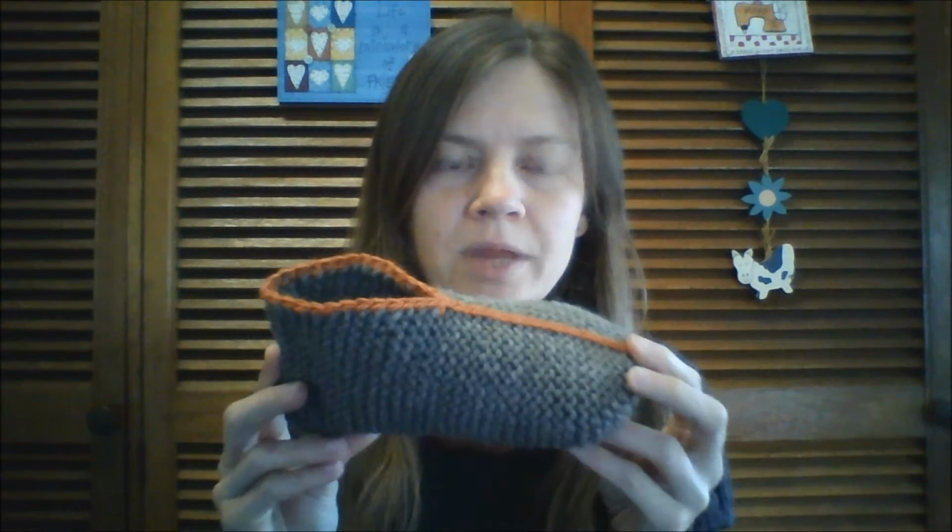These slippers are good. They're nice and chunky, so I adjusted the pattern because it's for fingering weight held double, and I did a little bit of knitting just to see how many stitches I was getting, my gauge, and then adjusted the cast on stitches. So I've put my notes in my Ravelry projects page if you're interested, if you're thinking about using a chunkier yarn for the slippers.